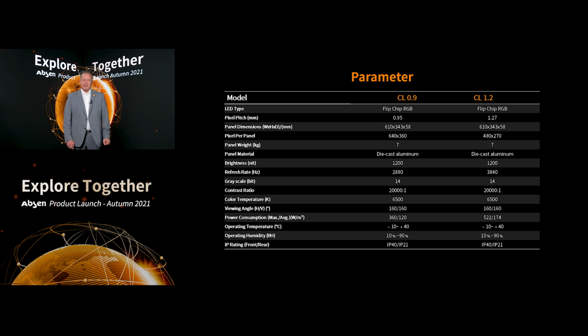And here you see finally, last but not least, the pixel pitch we speak about. So we start with the 1.2 millimeter pixel pitch. And we are also going to deliver the 0.9 millimeter pixel pitch, both of them with flip chip technology, as I mentioned in between, both of them with 1200 nit, both of them with 20,000 by 1 contrast ratio. So the product is, as I said, micro LED, small pixel pitch, and with all those nice features which got improved in comparison to existing LED technologies.